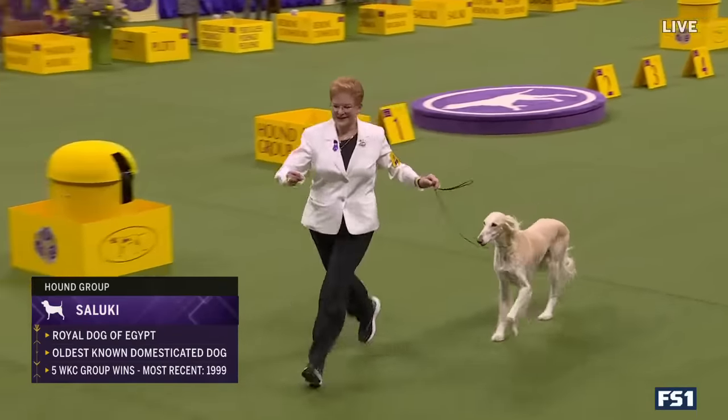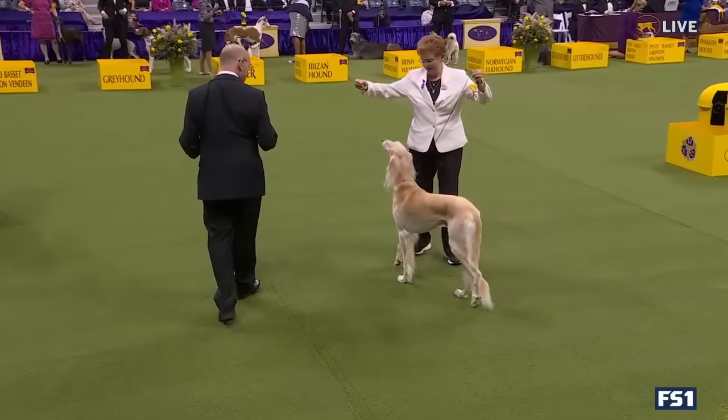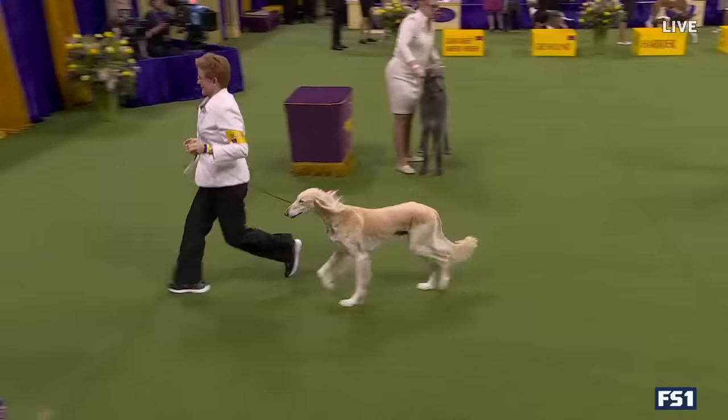Being handled by Julie Mueller. It's a certified therapy dog. I love seeing that and being able to talk about how our show dogs are also helping their communities. Good, I'll see him after the show.